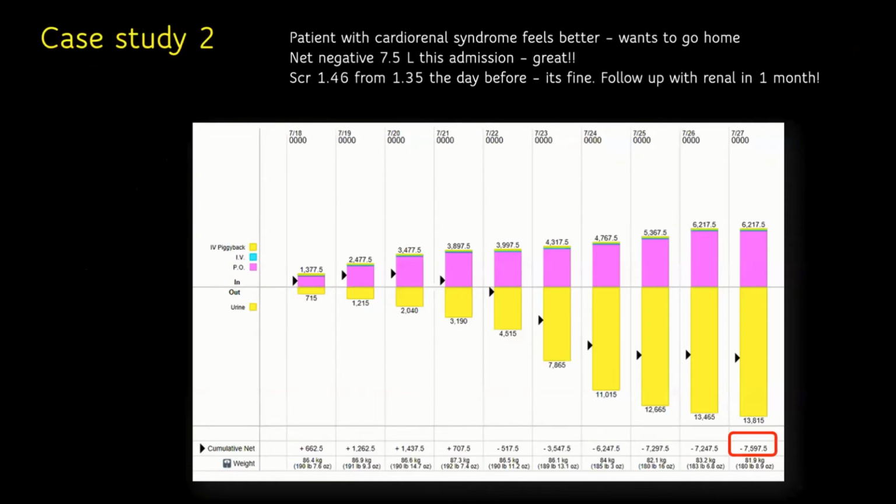Another simple, quick study. Here is one patient who had relatively prolonged hospitalization for some heart surgery, and she had some heart failure. This is the day of discharge, and the patient was feeling fine, wants to go home. And the primary team, which I think was cardiology, also felt that she should be discharged home. It's just that the creatinine went slightly up from 1.35 to 1.46, but everybody thought it's fine, because we generally say the rise in creatinine during the adequate decongestion process is probably benign. They say follow up with renal in 1 month. She's net -7 liters. Everybody puts that in the note and says very happy about it.